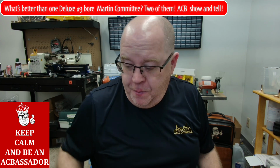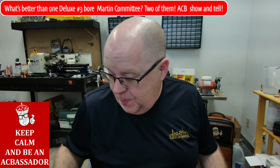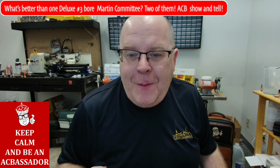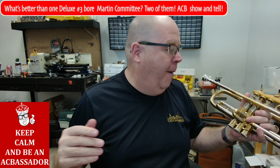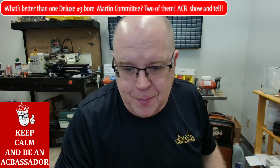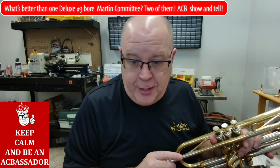Both sound very, very great. Both horns play great. Again, they're Martins, so they're just awesome horns. You can see my lips getting red. It's because I've been playing a lot of my silver mouthpiece, and I'm allergic to silver. We got a new mouthpiece in, TA1 L2. It's an awesome setup. So let me just switch and play some commercial stuff on these, starting with the raw brass, the earlier one.